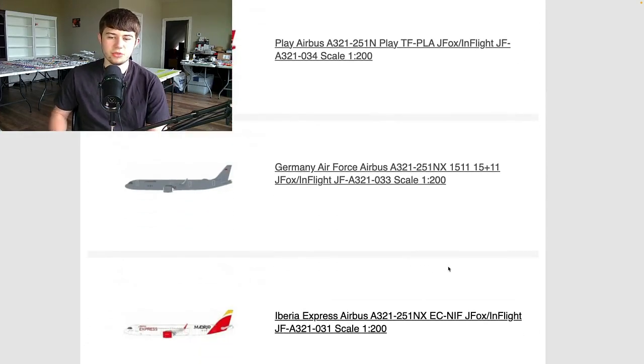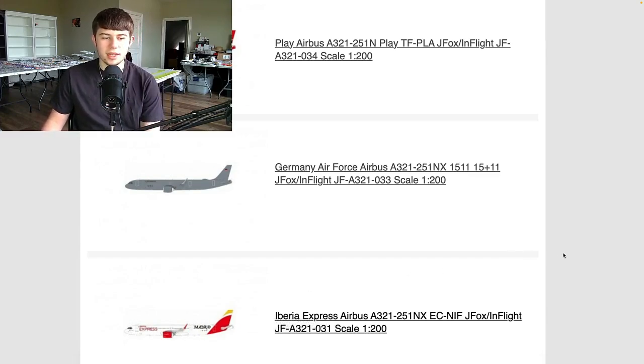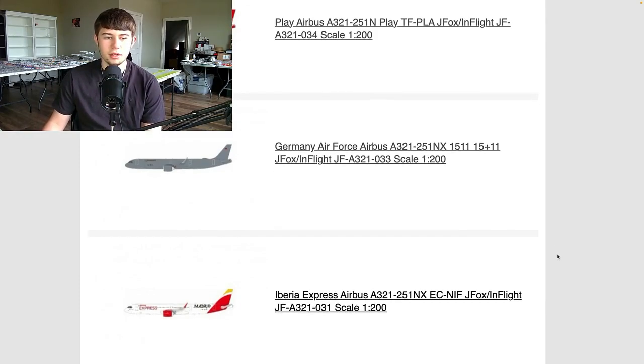Iberia Express getting an A321neo-200 with the Madrid titles. That's super cool. EC-NIF. Like I said, this one also has the Madrid titles. Probably pretty applicable considering that these probably mainly fly out of Madrid around the Europe regions to probably like Rome, London, Paris, Amsterdam, etc. So that's pretty cool.